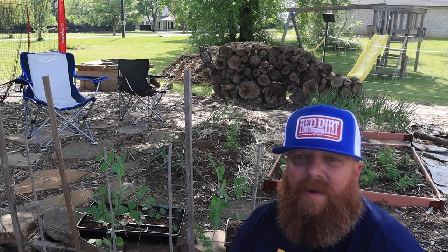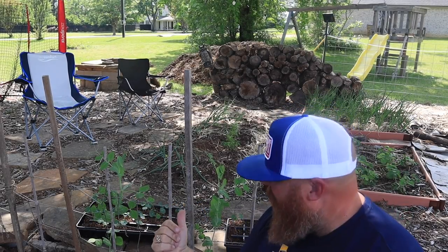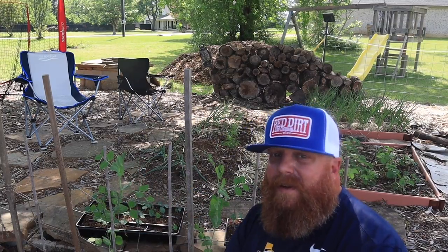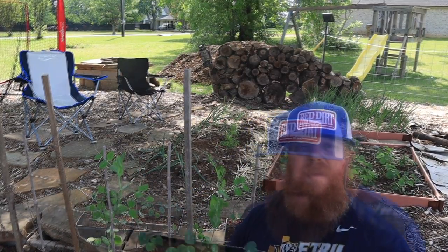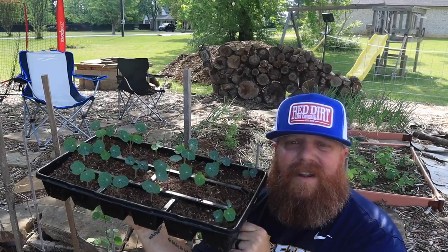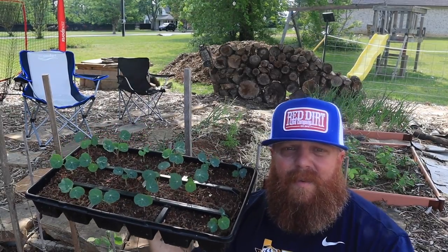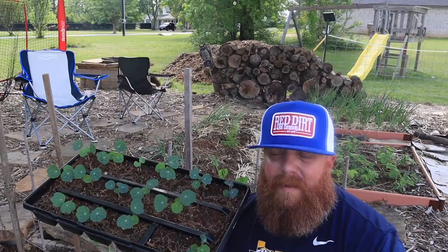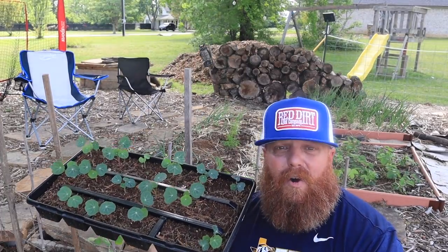I am out of school a little early today, and I'm going to show you a little walk through the garden. So here we are in the garden, and I've started these sugar snap peas right here, some of my favorite of all time. All right, so check out these nasturtiums right here. These are gonna be so nice when we get these planted. I'm looking forward to putting them in the ground and giving them a place to call home.